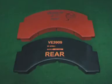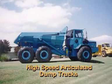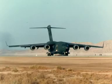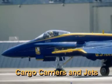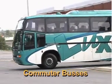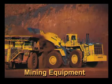Dynotherm provides a wide range of quality friction materials to a broad spectrum in the transport world. From brake pads fitted to steel discs on high-speed articulated dump trucks to disc pads for the defense and aviation industry. Tanks to high-speed aircraft carriers and jets to commuter buses. Dragline heavy-duty cranes, mining equipment and commercial passenger vehicles.